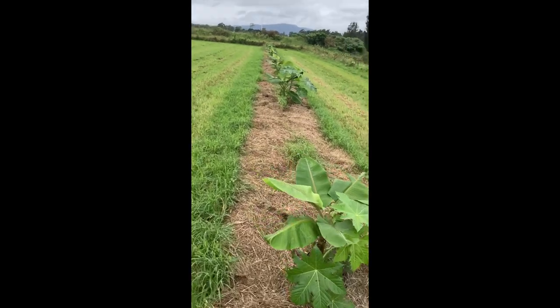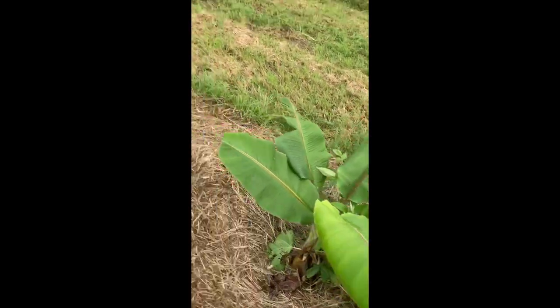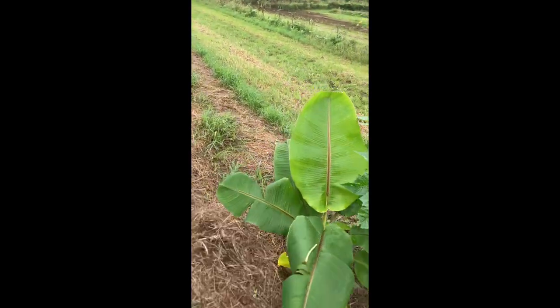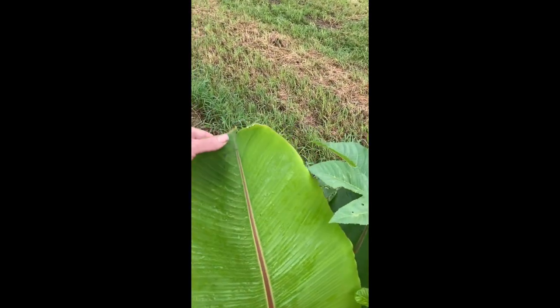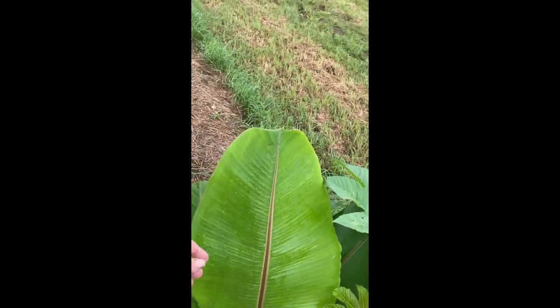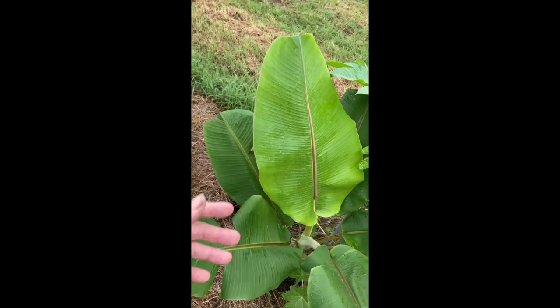Just managing grass into lines and the ecological feedback give you a huge crop. And these bananas will be bunching very, very early next season. Look at these beautiful leaves. It's just fantastic, and they're very big.